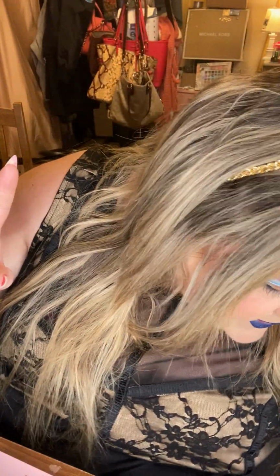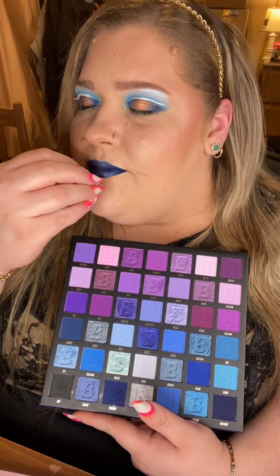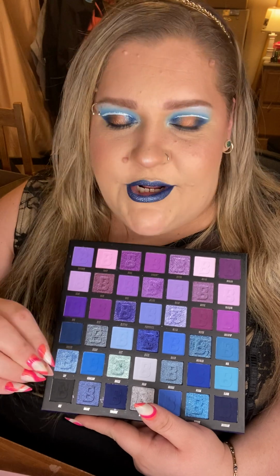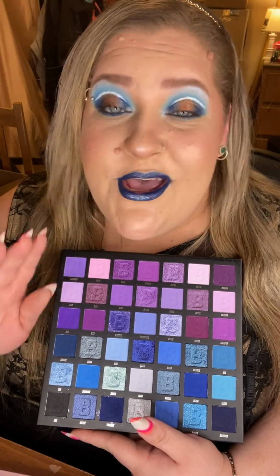Also, starting off with what is on my face, I used the Beauty Bay Midnight palette. Guys, I know that I talk about the Beauty Bay palettes literally all the time, but they're just so incredibly fantastic. I cannot get enough of them. It's a 42 pan palette. It has got every shade of purple and blue in here that you could ever possibly need. The mattes in here are chef's kiss. Absolutely stellar. Phenomenal formulas in here across the board. So good.